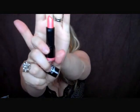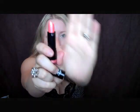I hope I'm close enough to the camera. This one I found recently. It looks pretty intense in its container, but it is the perfect peachy coral. It's by NYX, however you say it. The color is Vitamin. Let's see if I can get close. Can you see that color? It is beautiful. I love this color.